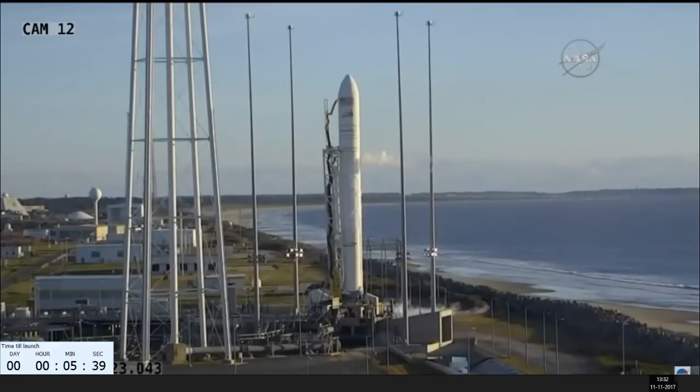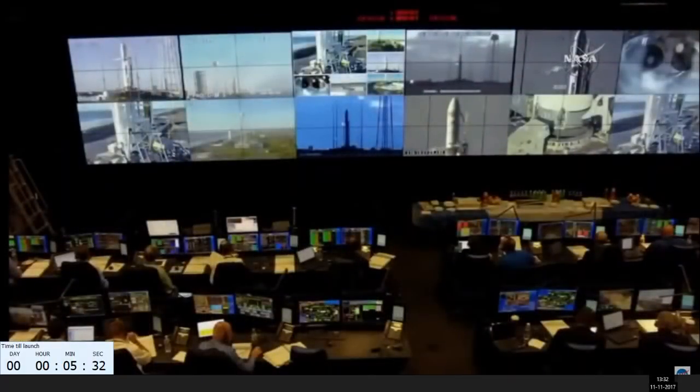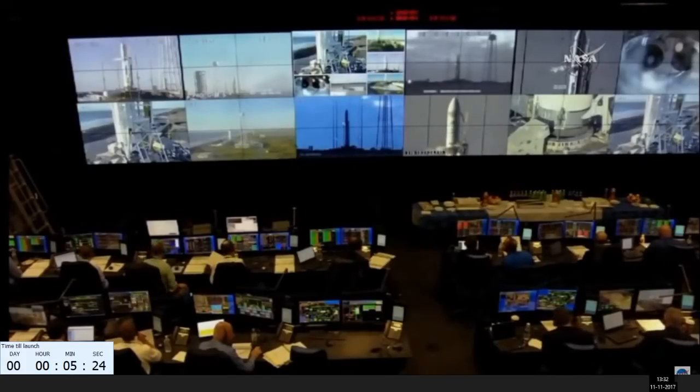Again, the team here on the ground completed their no-go poll just a few minutes ago, checking with each discipline and control team to make sure all the bases are covered and everything is ready and in place for 6:37 a.m. Central Time liftoff, just a little over 5 minutes from now.